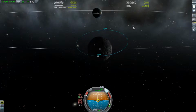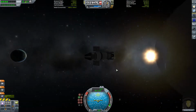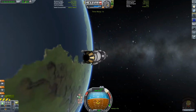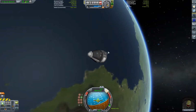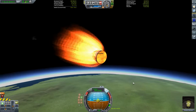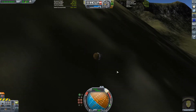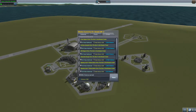Now, it's at this time, normally, that I start to say things like, the trip home was uneventful, it went as normal, nothing abnormal happened, but that's not quite true this time. We ditch our service module, we make our way into the atmosphere, and everything's going nice until I approach the ground and realise we're coming down onto quite a steep slope. Anyway, we do stop rolling about eventually, and then it's time to see what science we've gained from this mission.